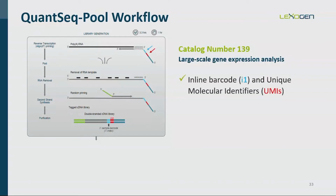First, in the oligo-dT primer used for first-strand synthesis, there's a sample barcode that's present. This is indicated here by the blue arrow, and this is our I1 barcode. Additionally, there's also a unique molecular identifier, which is here in red. Following reverse transcription, samples are then pooled into one reaction, allowing for streamlined processing. This eliminates the need to QC individual libraries and saves researchers a significant amount of time.